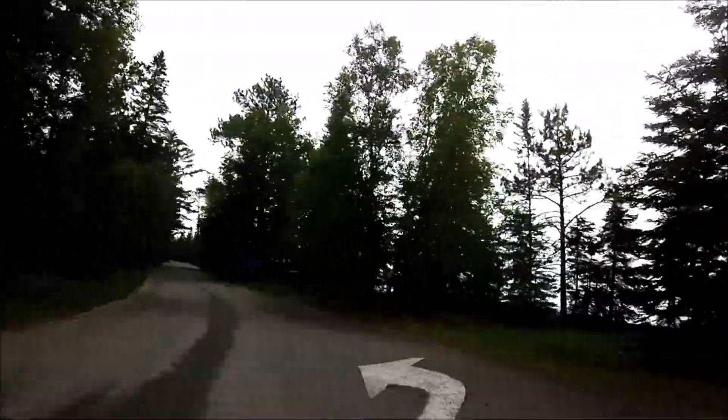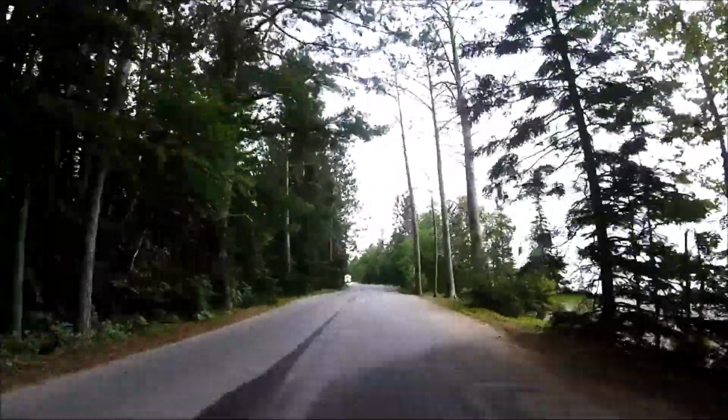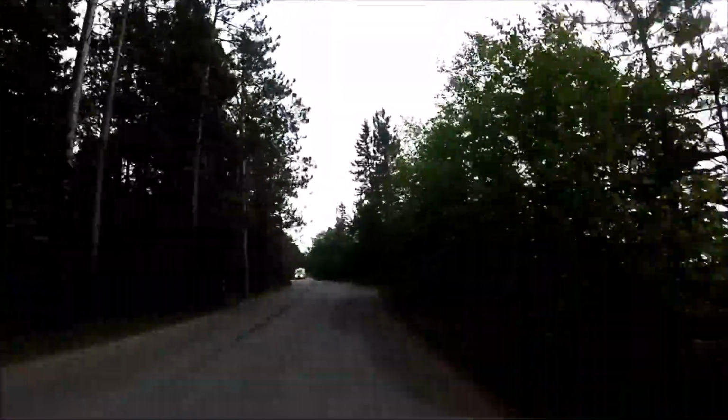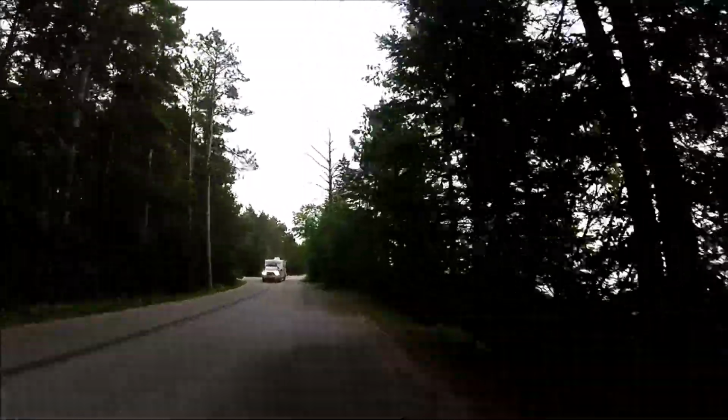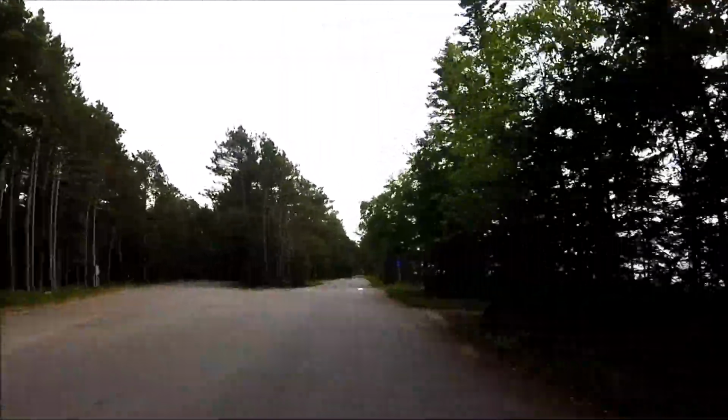It had a little bit of rain in the morning, but not a lot, and as you can see, we're doing this bike tour. I sped it up about 2.5 times through most of it so that you can still see it without it going too fast. And on your right is beautiful Lake Superior.